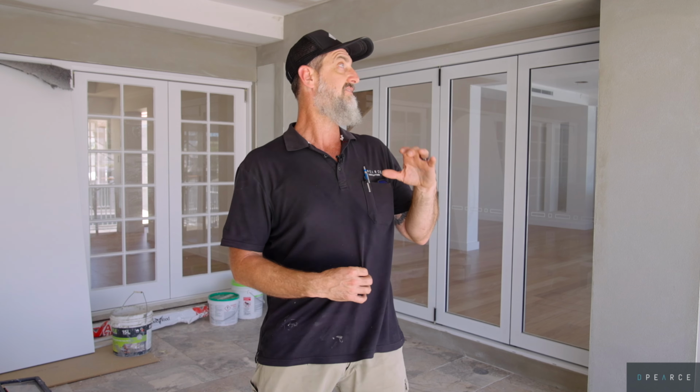So we made the call to re-render quite a lot of walls, which meant the rendering took a lot longer than expected. We've definitely gone well over budget on the rendering. But look, when you build with DPS Constructions, we go above and beyond to make sure that all of our clients get the premium quality product that they expect when building with us. So render is finished now, and the plasterer is coming through, finishing off some of his beading that we couldn't do until the rendering was done.